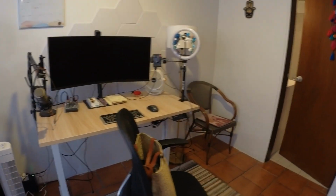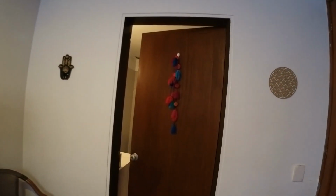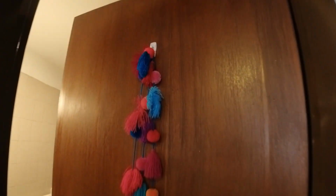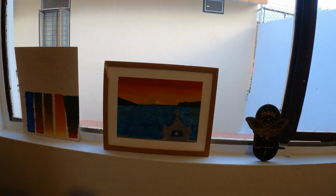And then this is Amanda's office. Got her stand-up desk here too. Her microphone that I got set up for her. Bunch of cabinets and stuff here. Pom-poms. The pom-poms. Yes, you probably have seen these pom-poms on our many videos. And then would you like to tell them what this painting is here?